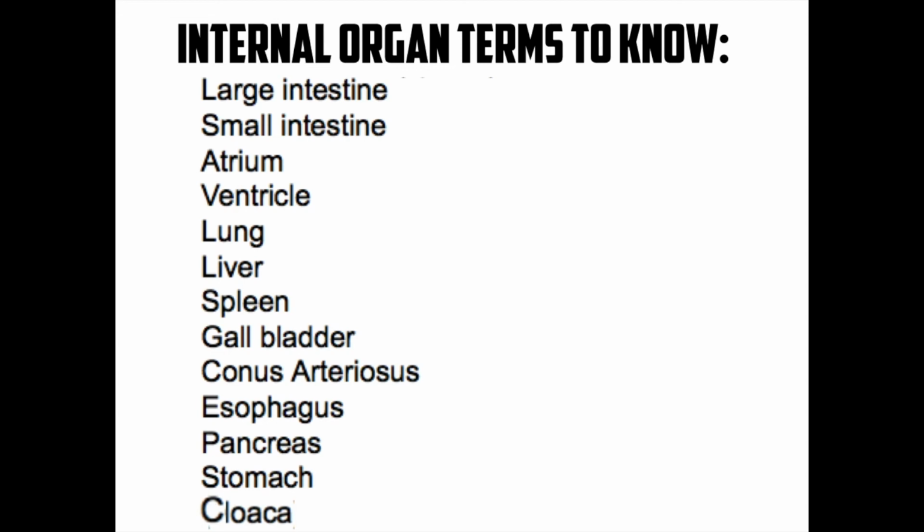It will actually pump the blood out of the heart. So it goes atrium, then ventricle. Attached to the ventricle is usually the aorta. That artery brings blood away from the heart. So the atria is the first chamber of the heart, the upper chamber, and then the ventricle is the lower chamber. Then we have the lungs, which are the respiratory organs.